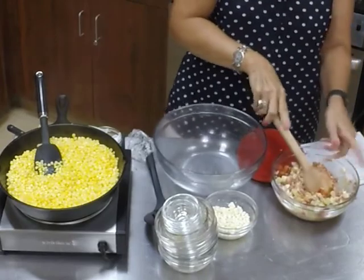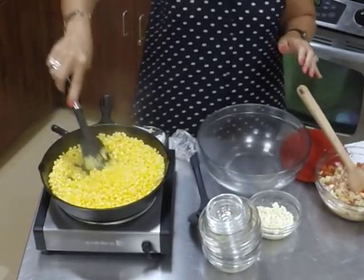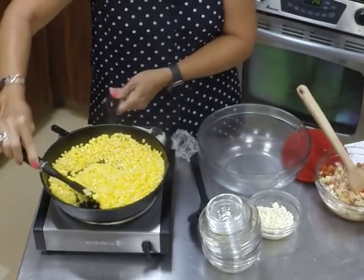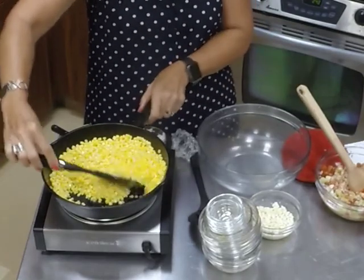And I'm going to check on my corn. And it's already charred. I can smell it at the base of it, and it's kind of browning just a little bit, and that's what I want because I do want to cool it down just a little bit before I add the other mixture to it.